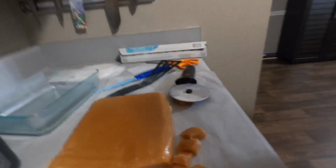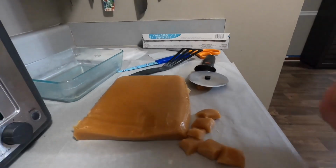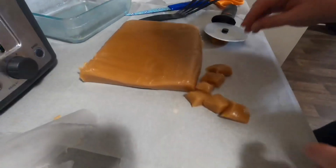This took like an hour and a half of my time today, but this is totally worth it. These are gonna be phenomenal and I'm probably gonna do a second batch. So these are great. So I'm going to go back to slicing.